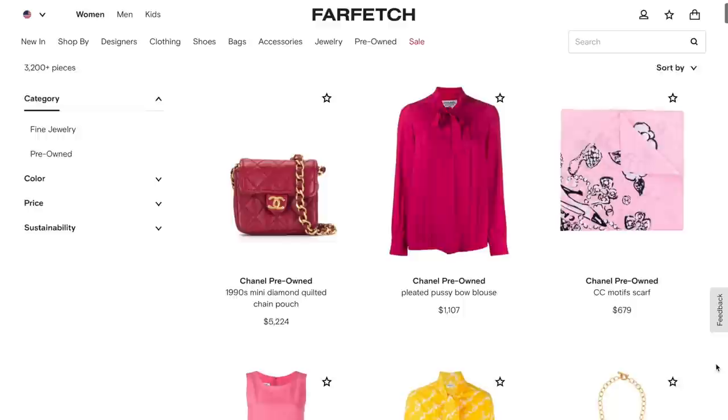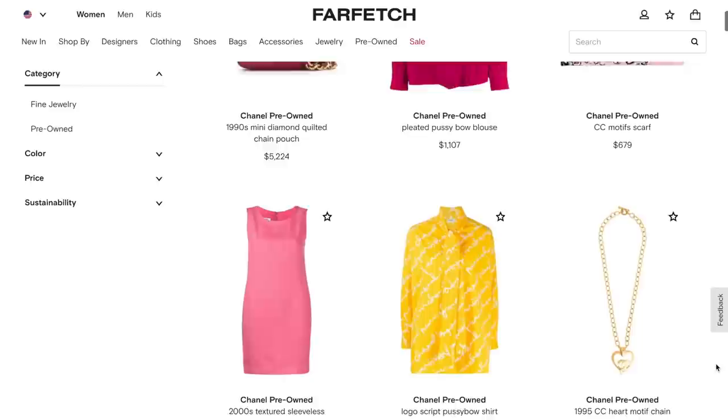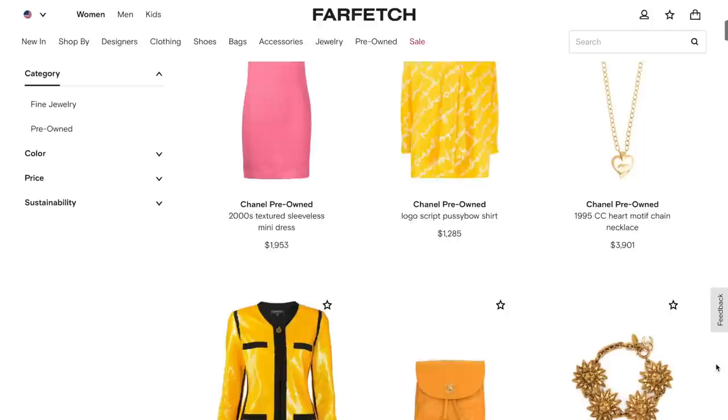Now, if you don't know, Farfetch does have a pre-owned Chanel section on their website. And it is absolutely amazing. They have pre-owned Chanel jewelry, accessories, ready to wear, bags. Yes, they also have bags. So if you didn't know that, definitely head on over to the Chanel section on Farfetch and check it out.